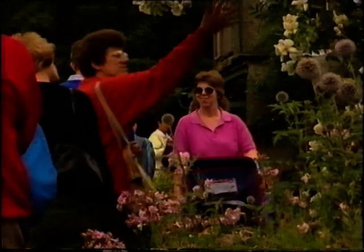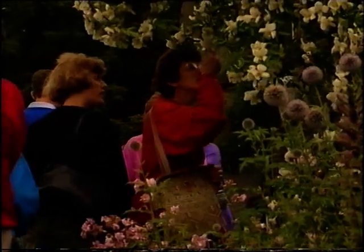The number of visitors who come to Hilltop is in fact our major problem. We do manage to exercise a little bit of control with the visitor flow through the house here, and we are pioneering a study which hopefully will start next year, when we will actually measure the wear and tear on a property. That's a piece of furniture over there.